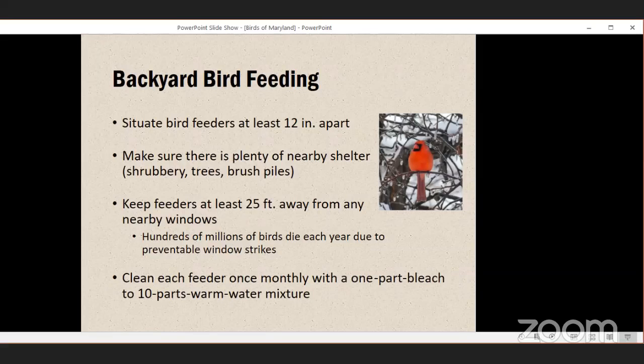And then, in addition, you want to make sure there's plenty of nearby shelter. So if you have your bird feeder set up near shrubs, trees, brush piles, that allows the birds to seek shelter in the immediate vicinity of your feeders. Many birds will actually live a lot of their day in a semi-confined area. So if they know that there's well-defined shelter space near your feeders, some of them may just sit in the shelter and sit at your feeders and just go back and forth all day, and that's their entire day. And the more shelter opportunities you have, the more birds are likely to visit your feeders. So that's a good option.